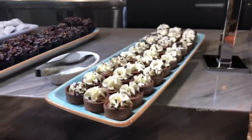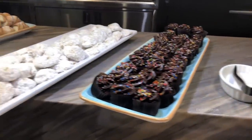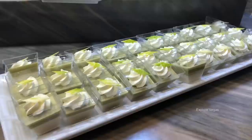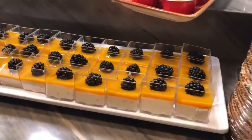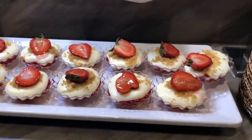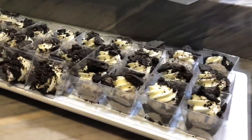There's a lemon meringue. That looks like cappuccino. Those are chocolate cupcakes. The Mexican wedding cake. There's some cannolis. Looks like some green tea custard. There's some assorted jello. Don't forget the cherry. That one looks like a mango custard. More jello. There's strawberry shortcake. And that one looks like an Oreo custard.